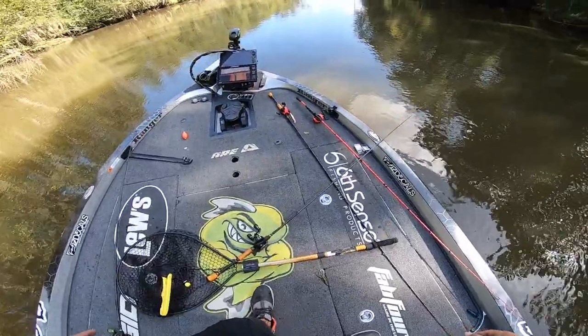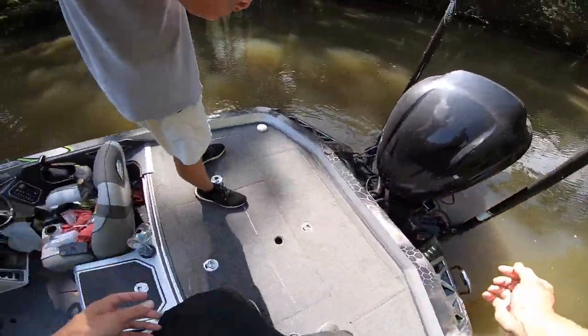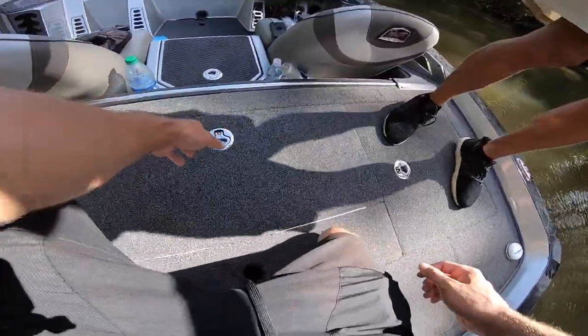So pretty much the big, Bradley hooked a fish. So I actually put the bass back here. Let's take a little look at him real quick. I threw him in a live well.